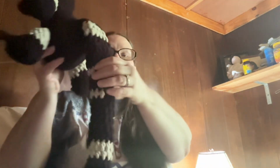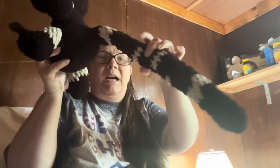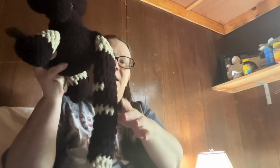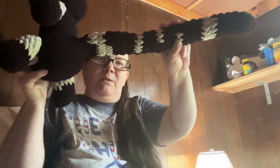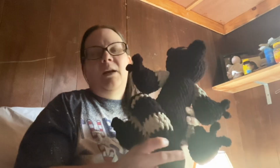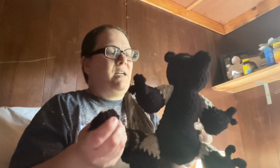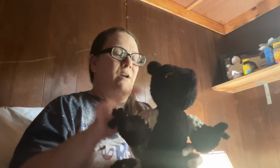I will say I did not completely stuff the entire tail. I think I stuffed it up to right here. And then the rest I didn't, because I was afraid that it would just stick out like this, and I wanted it to hang around or kind of wrap around the body. And so I did not stuff it, you know, as tight as I would have. She says on there to lightly stuff the arms and the feet, and so that's what I did.